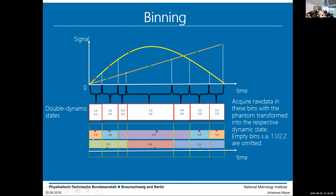And what the code then does is put these binned acquisitions in and intersect them all. Then you can see, okay, for the first bracket here, the phantom should be in motion dynamic state one and contrast dynamic state one, and this finds out which dynamic to simulate during the whole acquisition process. The empty bins are just omitted because they don't carry any data.